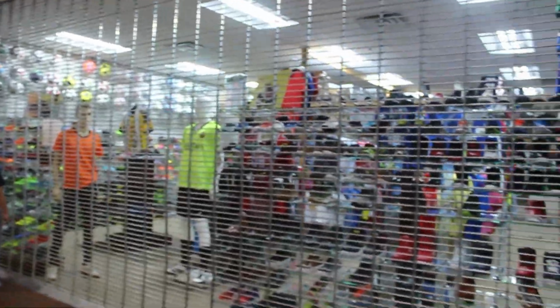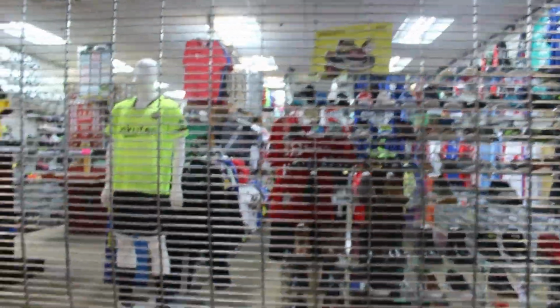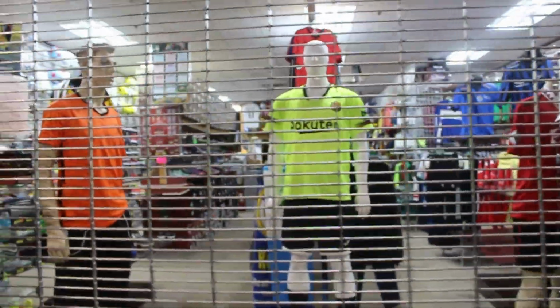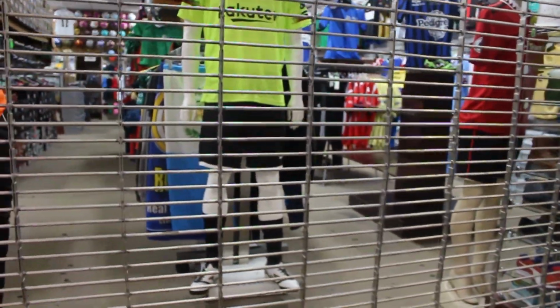Oh, here's a store that sells like some. Oh, this was the store. This is what I was looking for. So here's where I finally found it, and I realized that it was closed. So as you can see, the Rakuten jersey right there.